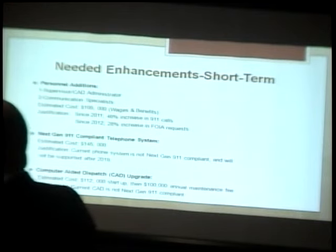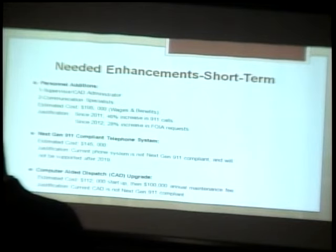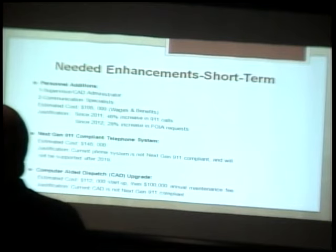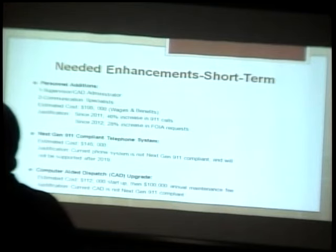And then after that, we have 6 supervisors and 16 dispatchers. We dedicate 1 dispatcher every day to the Monroe City Police Desk. We man that desk exclusively for Monroe City. So we have about 115,000 911 calls that come in each year.